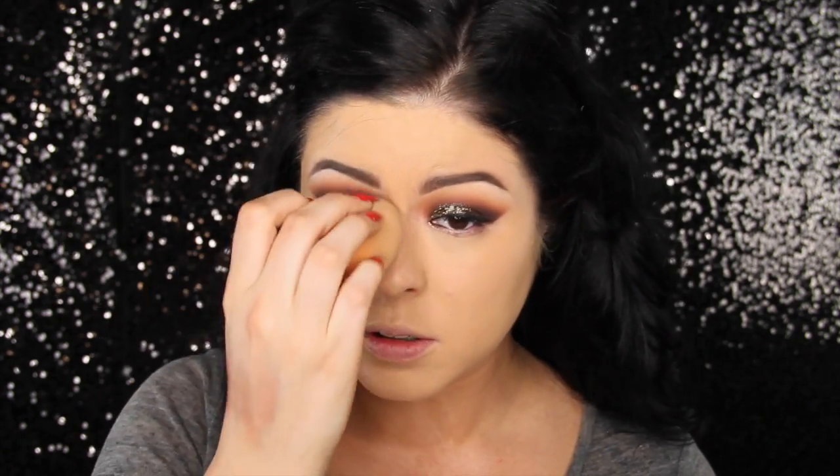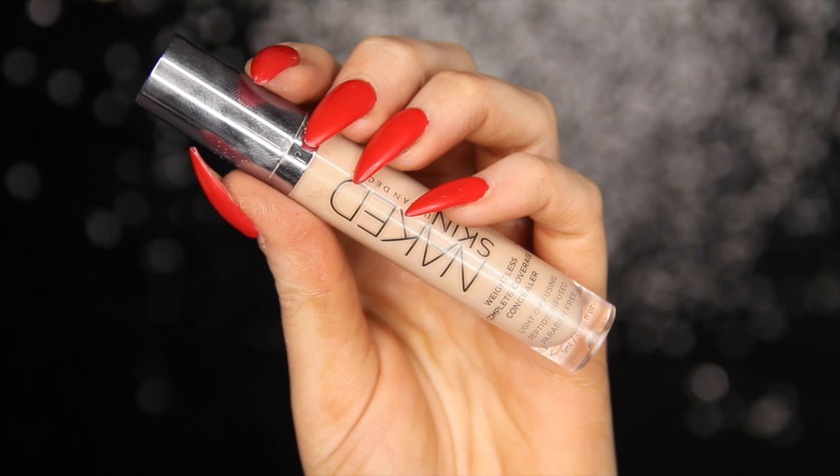With the least amount of product, it does a good job of absorbing the product and dispensing it correctly, but I will hit it with a beauty blender just to be safe after I lay down that foundation, to make sure that I absorb any excess product and that my application is smooth and seamless.